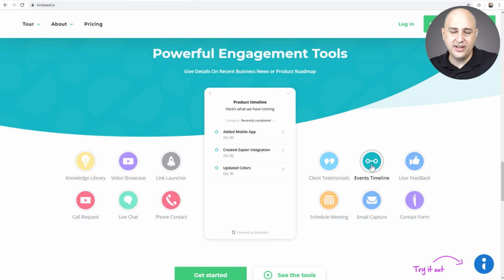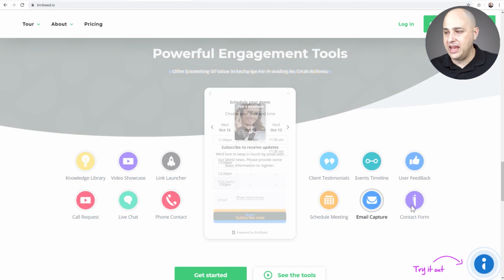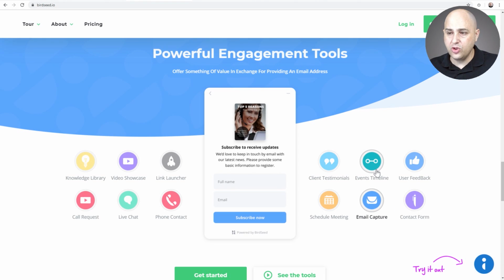There's this interesting events timeline. You could use this if you have a software product. For example, I have a software product and I wanted to show what we're working on, some of the features we've recently released. We have user feedback. This is really cool for certain businesses. Scheduling a meeting, that is really cool. So you can have a meeting scheduler right here and it will integrate with your Google Calendar. We have email capture and we also have a contact form. And so those are the 12 apps right there.